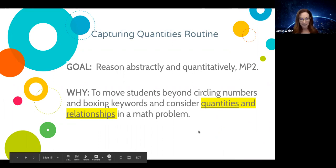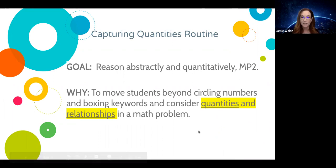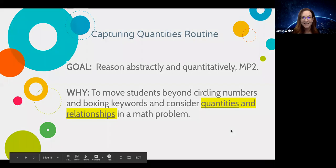Well, we want to get kids to start to move beyond circling numbers and boxing in keywords. And after they start to box and circle and underline, now what? Well, let's consider those quantities and relationships. How are these important quantities related, and understand context?